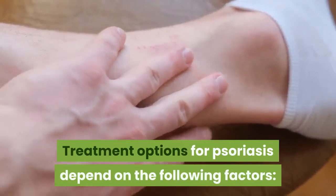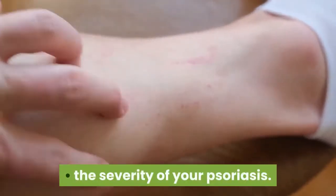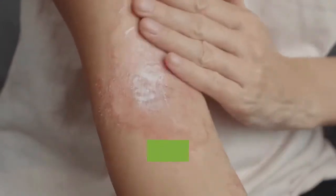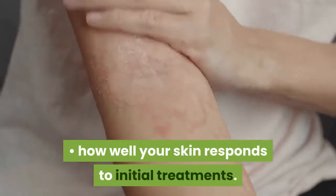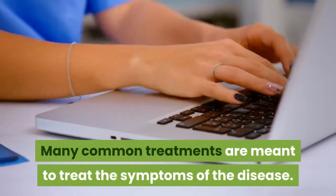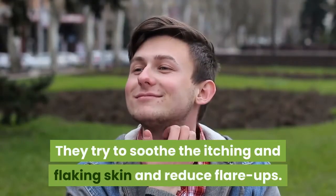Treatment options for psoriasis depend on the following factors: the severity of your psoriasis, how much of your body is affected, your type of psoriasis, how well your skin responds to initial treatments. Many common treatments are meant to treat the symptoms of the disease. They try to soothe the itching and flaking skin and reduce flare-ups.